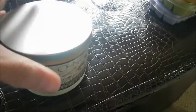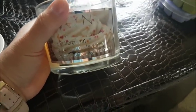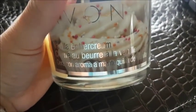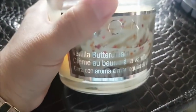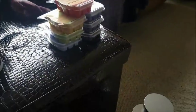This is a buttercream, which is yummy. It smells just like buttercream. Oh my goodness. Like you know, like a frosting, but a buttercream frosting. A vanilla buttercream frosting. Yummy. So these are my scented candles. So yeah, I love them all.